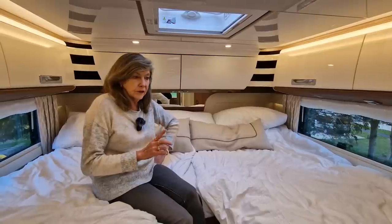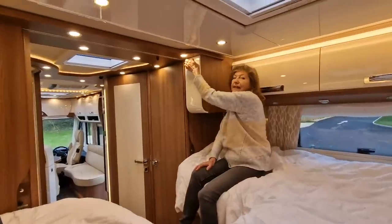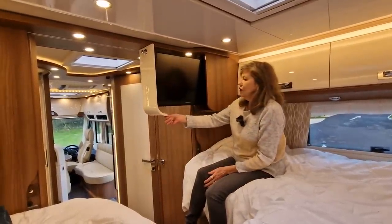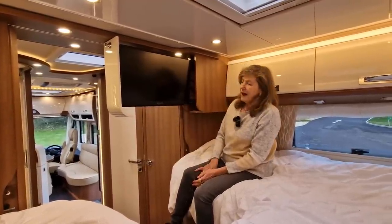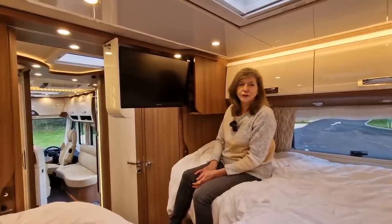But one further thing to show you in the bedroom is the television. This is the television. 32 inch television, flat screen, remote control, and you can both lay down and watch the news as you snooze.